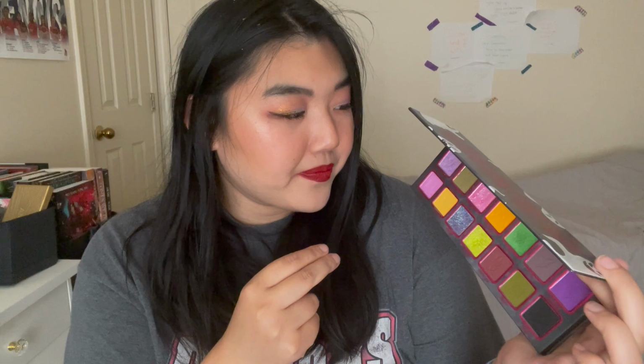Love it. I just talked about the Gourmand Girls formula. Same thing with this palette. Mattes are pigmented but very blendable. This matte black is a little too pigmented for my liking, just my taste, but so pretty. Absolutely gorgeous, stunning, stunning palette. So Haunted is gonna move on from this round.